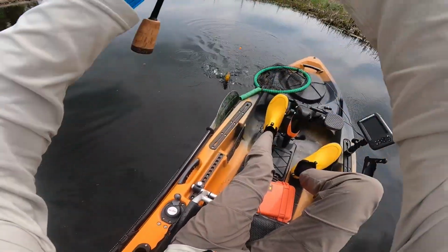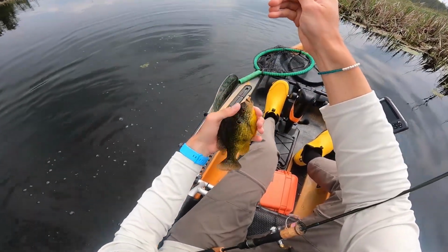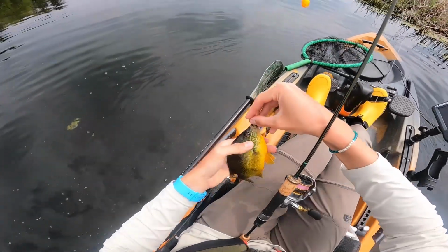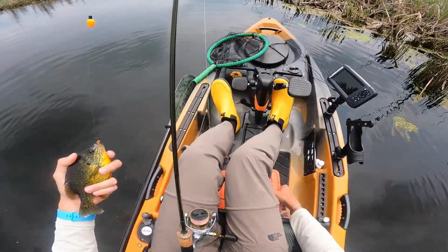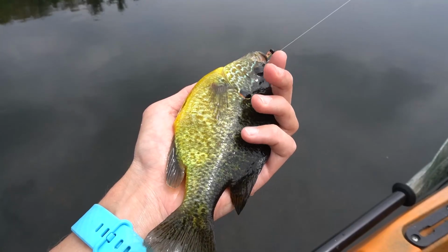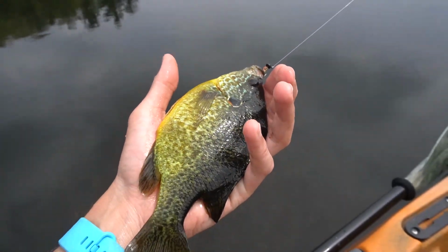Holy smokes. Look at that big, juicy belly. Oh my gosh, pinned it. Yes, sir, look at that fish. It is so fat. I gotta show that girth off. Oh my gosh, she's got a dump truck.